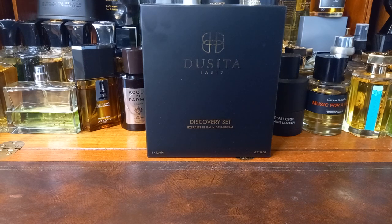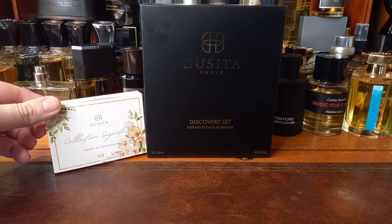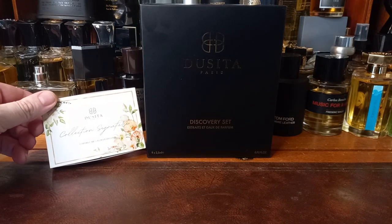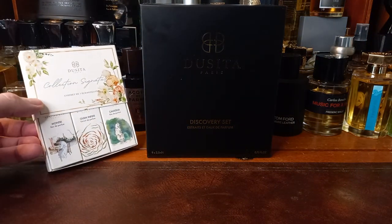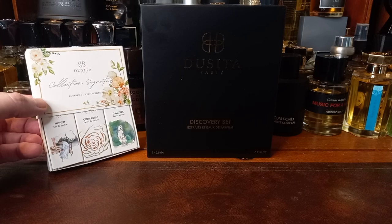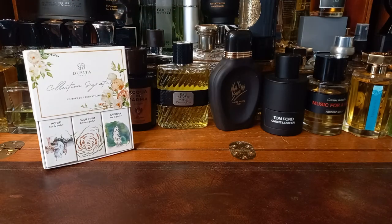So here we are. I also got these, the collection signature. What? Is that not the signature collection? No, it's the collection signature. Yeah. So, in here we have three fragrances, Montre, Oud Infini, and Cavatina. Now, I'm not sure that these aren't in the sample set. I'm just going to have a quick look, actually. So there we have Oud Infini, which has been discontinued, but we'll do a first impressions anyway. Montre, which is a new one, I think, and Cavatina, which is a song. Anyway.